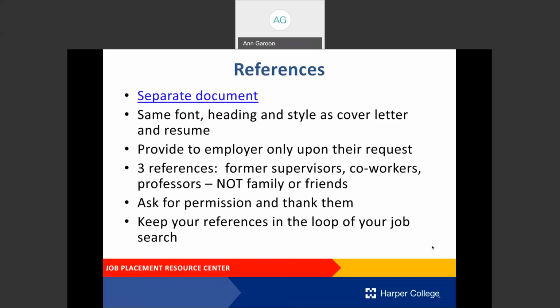Particularly, I'm going to give you a word of warning. If you ask an instructor or a professor here at Harper, you must ask them for permission. They are very sensitive about that, and because they get so many requests, you need to have an opportunity to ask them, either in person or a phone call or an email, especially now when it's a little more difficult. But talk to them about being a reference for you and thank them.